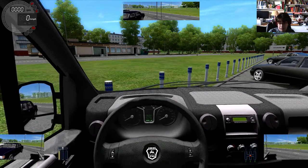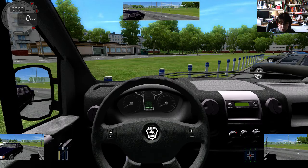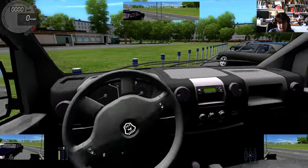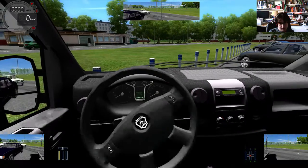Right, so there's the dash. It goes to 6,000 RPM because it's a diesel. Let's check gears. Cool, 5-speed manual. There's a stereo, air conditioning, and a poorly made, rough steering wheel by the looks of it. As you see, it's a bit jagged, but I think it's like that in real life.